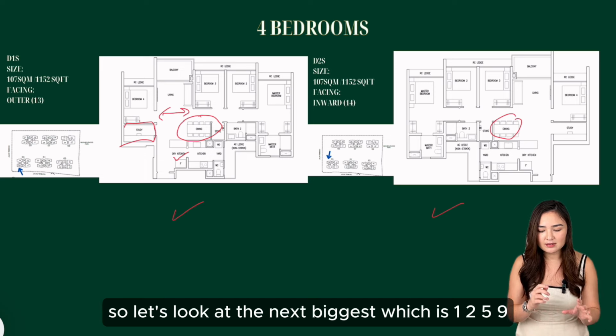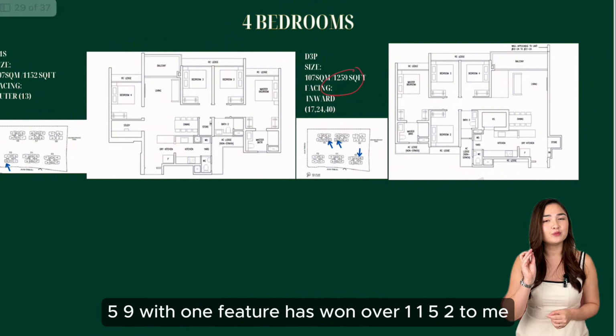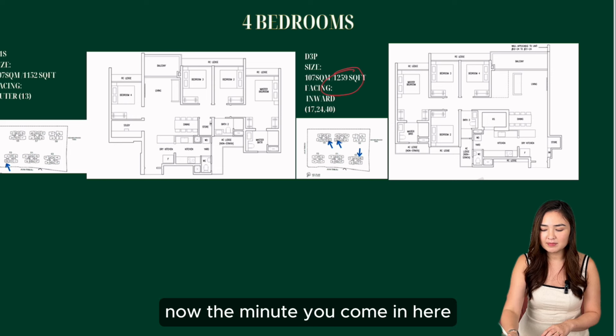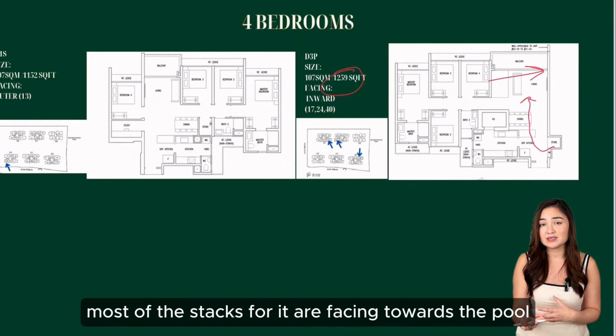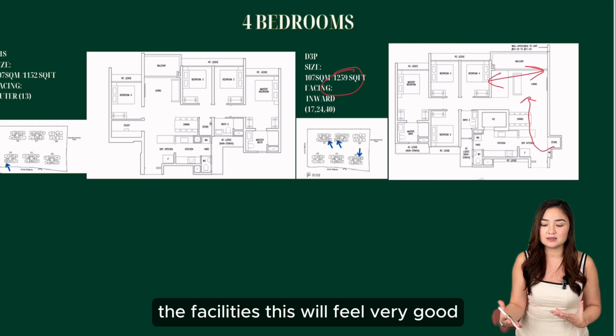So let's look at the next biggest, which is 1259. Now 1259 with one feature has won over 1152 to me. Now the minute you come in here, if you remember for Principal Garden, you have this wide layout. And if you notice, most of the stacks for it are facing towards the pool. So when I come in, I have a big open view of water, the facilities. This will feel very good.